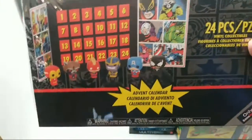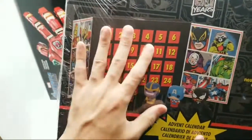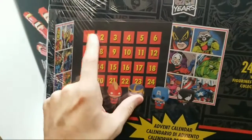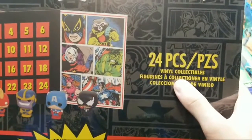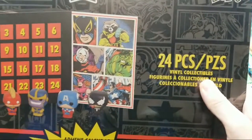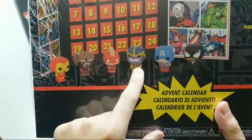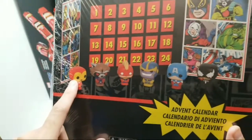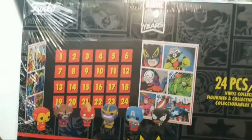So advent calendar, obviously this is made for Christmas, the days leading up to Christmas. So it would be December 1st through the 24th, Christmas Eve. And every day you open one of these boxes. And this claims to have 24 pieces, vinyl collectibles. I'm assuming and hoping that there are 24 of these size figures, because that's what it's meant to look like.